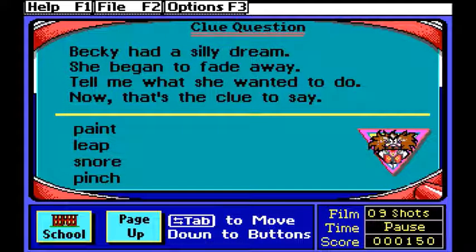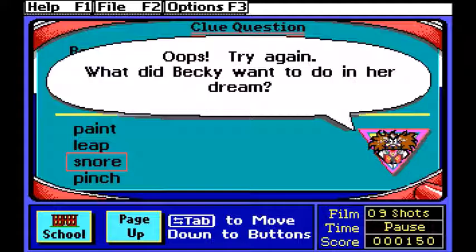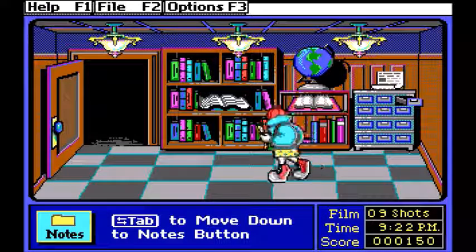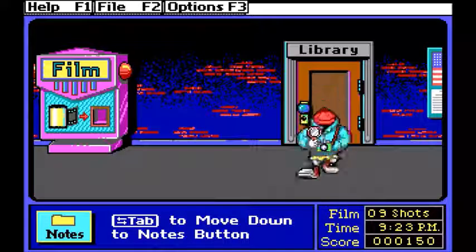Okay. Becky had a silly dream. She began to fade away. Tell me what you wanted to do. Now that's the clue to say. Becky wanted to... Well, she wanted to pinch herself. Didn't she? Said when she woke up, she wanted to pinch herself. Well, I guess it's not that then. Paint? Wrong. I will hide the clue somewhere else, try to find it again. Well, I blew it that time.